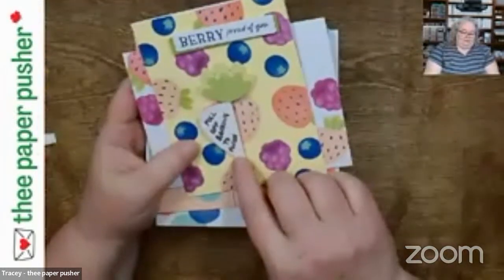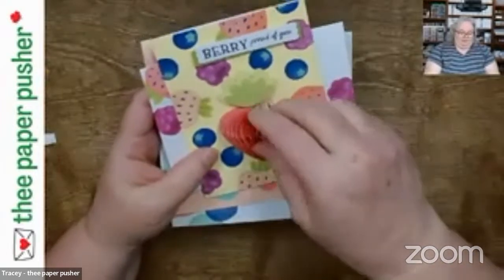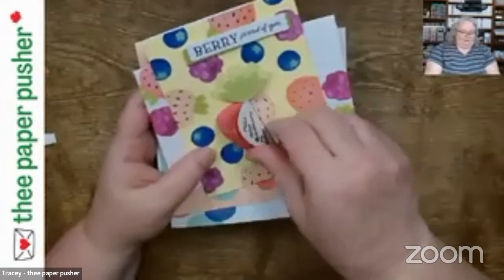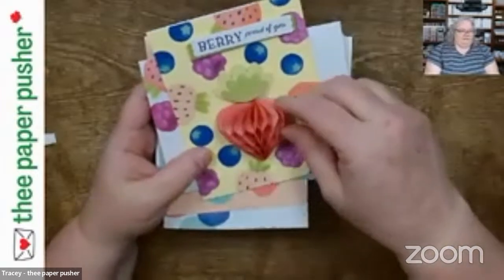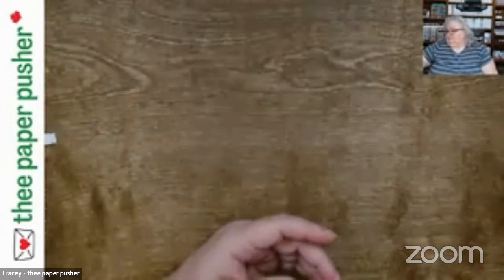But yeah, I would say this is a good idea. Because then they know that they can pull this backing off. And if they know it's sticky, I think in the process of pulling this backing off, they will figure out that this goes like this. So cute. Oops, I forgot all my extra sentiments.